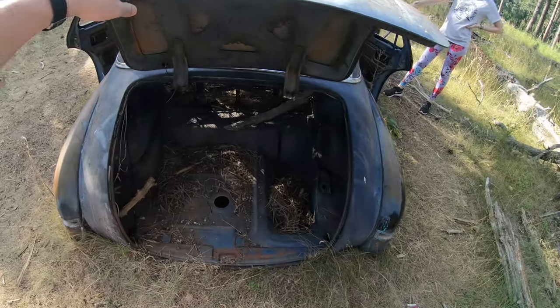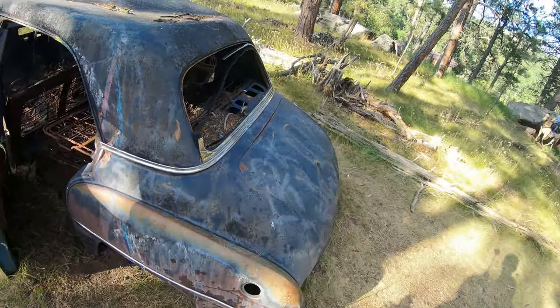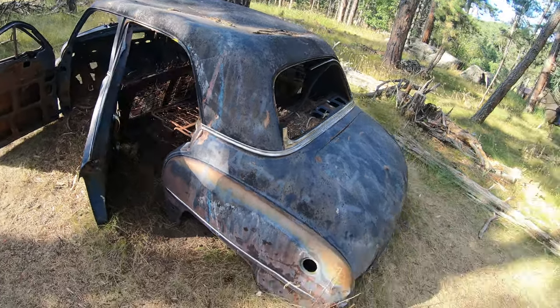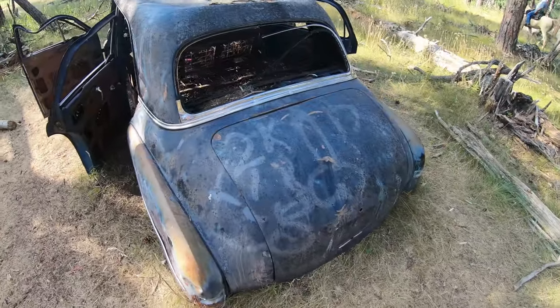Boy, that is a strong spring. After all these years, it still works. Hi, guys. Hey, think maybe you can get it running? Yeah. We give it a shot. Maybe put a little extra oil in it and grease it up a little bit. Weekend project. Yeah.